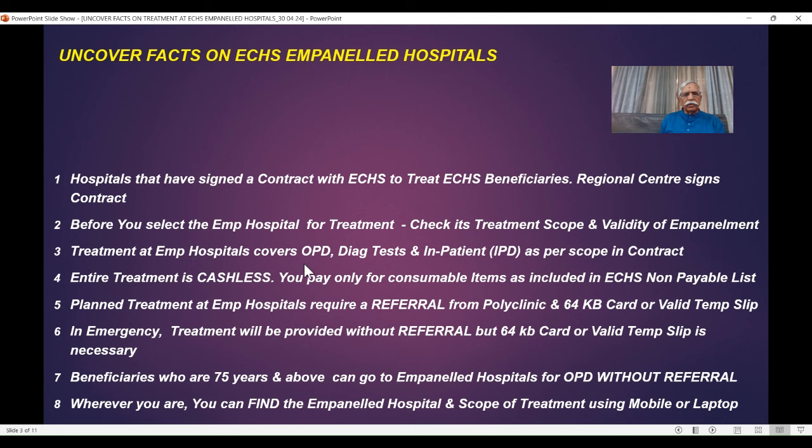Treatment at empaneled hospitals covers OPD as an outpatient, associated diagnostic tests, every lab test, and other scans like MRI, and finally, as an inpatient, the beneficiaries getting admitted to complete the treatment. These are defined in the scope of the contract. What you must know is that entire treatment at empaneled hospitals is cashless. However, please note you pay only for certain consumable items included in the ECHS non payable list. This list is available with our polyclinic and in the empaneled hospital, and based on that they will charge a small amount for consumable items.